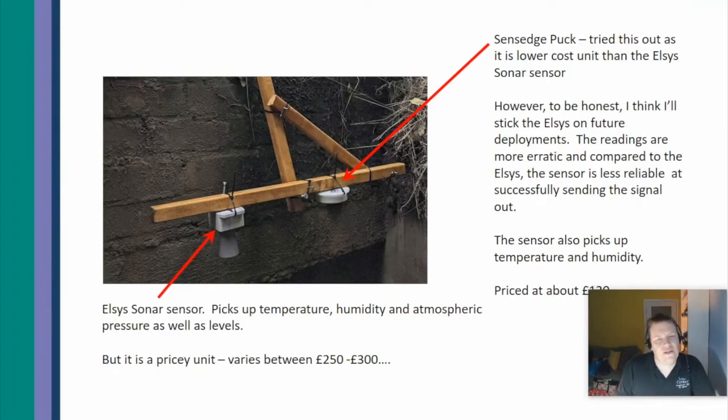We've got two different sensors here. We've tried a Sense Edge puck because it is lower cost than an LSIS sonar sensor, but I think we'll probably stick with the LSIS on future deployments. We found the readings more erratic on the Sense Edge puck, but we found the LSIS sensor very reliable generally. That's also in other areas, because we're also trying to use LoRaWAN in a social care context, evaluating how we can monitor footfall and things like that. You can see here the LSIS sensor. This is the one without the transmitter aerial.